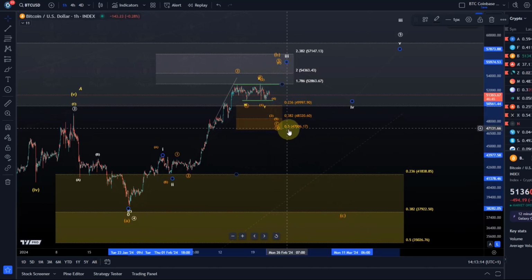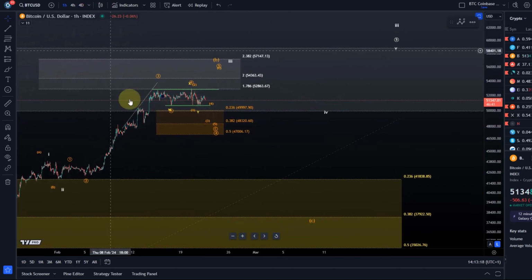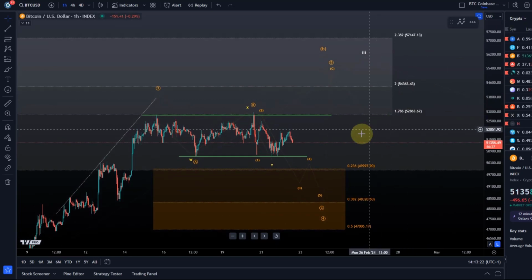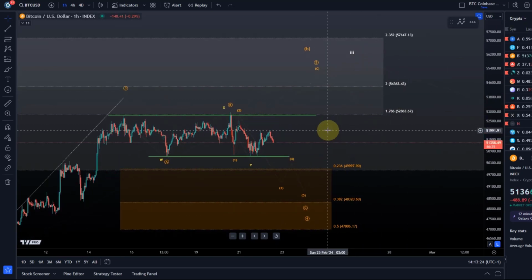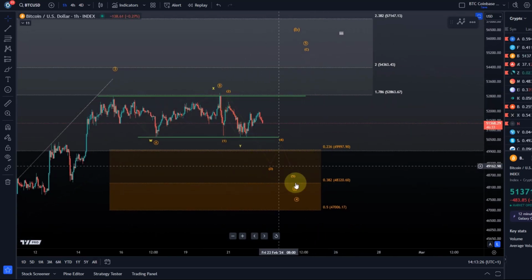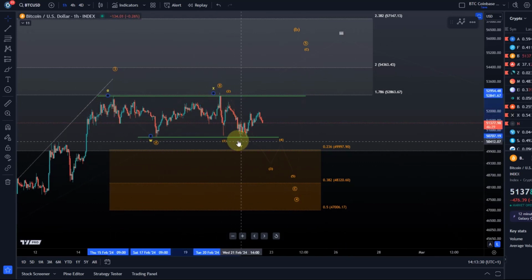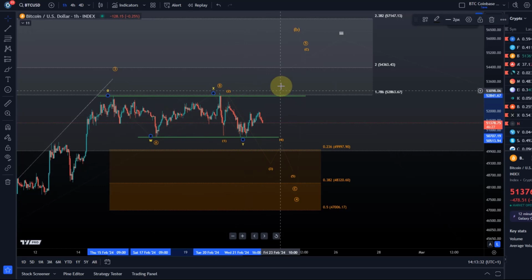But that remains to be confirmed. It's not what I'm primarily watching for. So let's zoom in a little bit. But as I said in the last video, there isn't much I can really offer here in terms of additional clarity. I have this roadmap laid out. The yellow count is sort of an alternative. It suggests that we could have bottomed here already, but that requires a break above the green line. So any sustained break out of the range to the upside would already trigger wave 5.